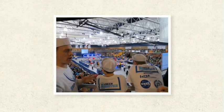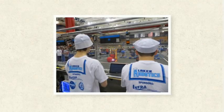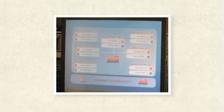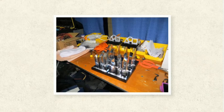The competition was incredible. Everybody was after the same thing. And for our little rookie team, something special happened. We won! Well, more accurately, our alliance won. But for Lego Robotics Team 5053, it was the best day ever.